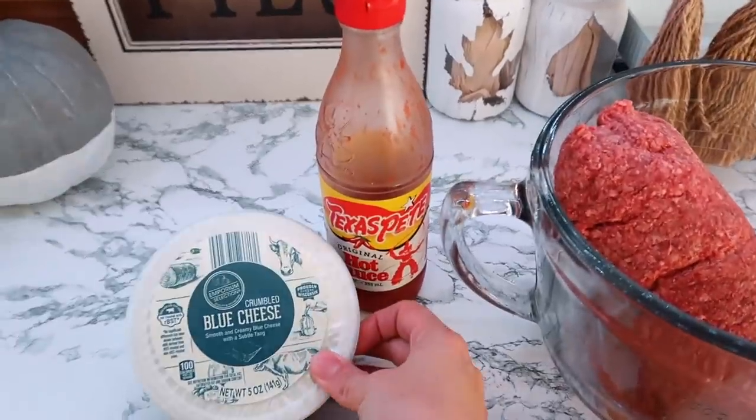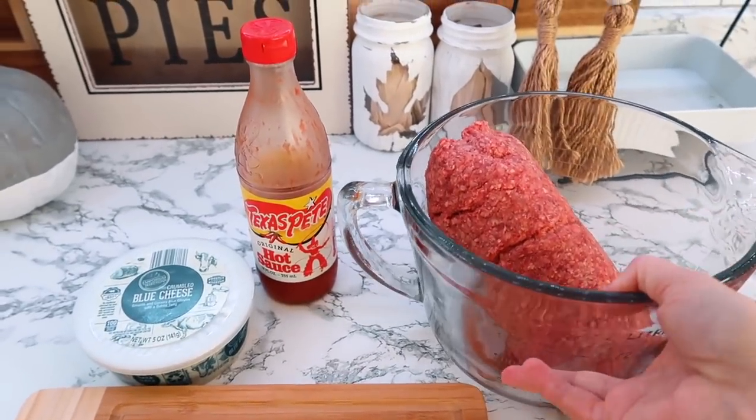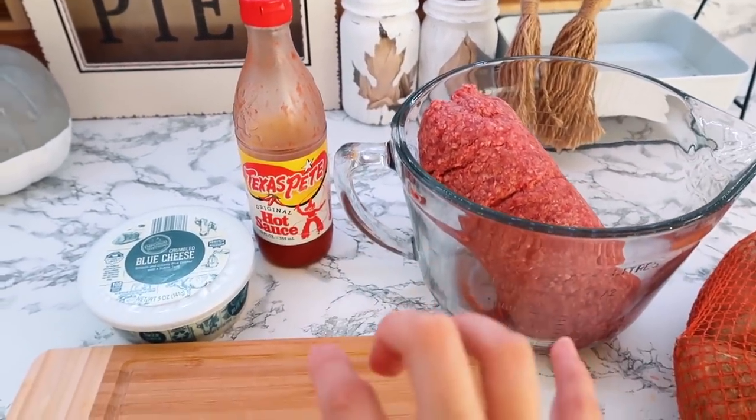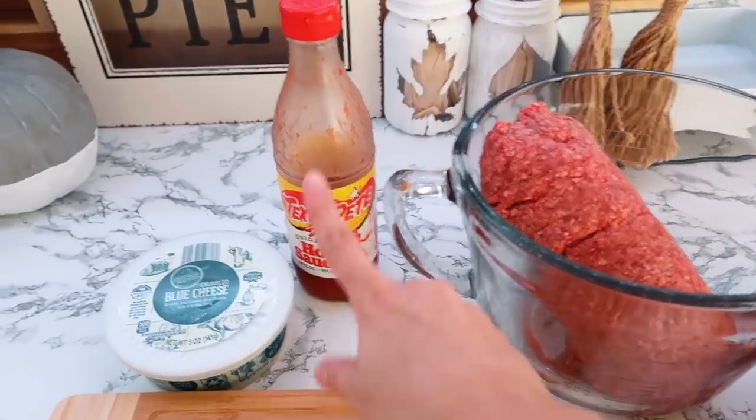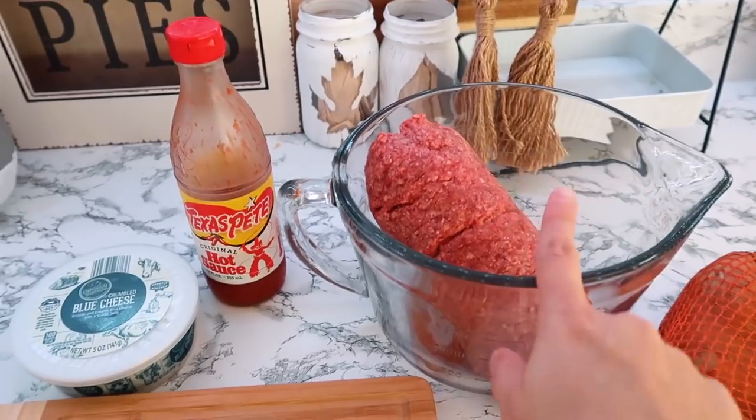Now I'm gonna make some blue cheese buffalo burgers. I'm excited about this. We really like the blue cheese flavor in things. It's pretty simple. You just take some buffalo sauce and some blue cheese and put it in here. Like I said, I'll leave the recipe below.